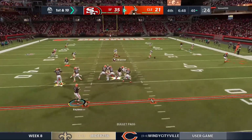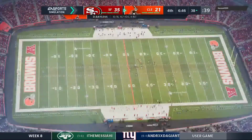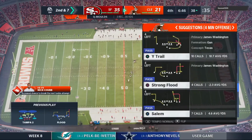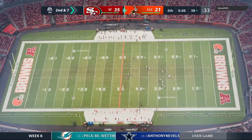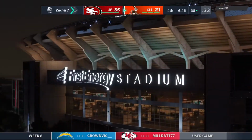Go back to the air here after the INT on the last drive. Firing quickly here, and that's complete. And he'll go out of bounds after taking it a little further down inside the 40. 3 yards the gain there, second down. Pickup brings up 2nd and 7.